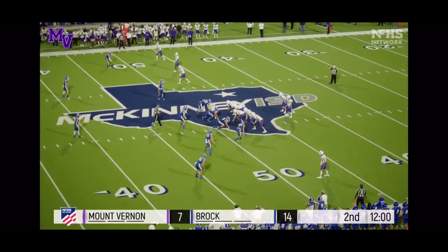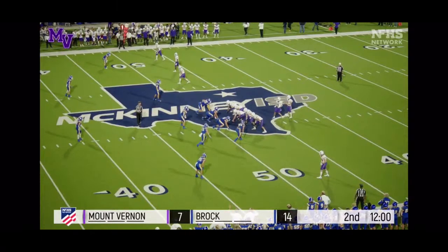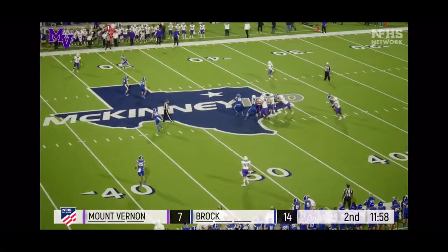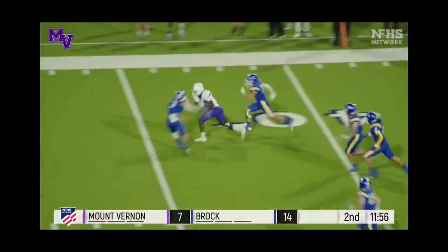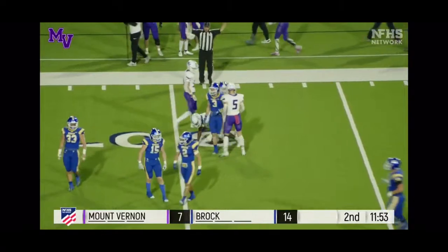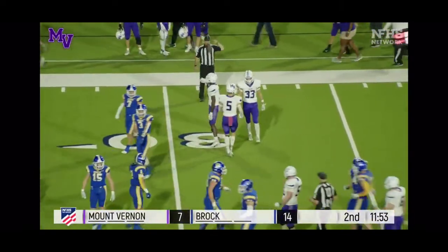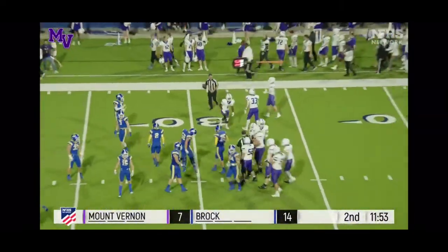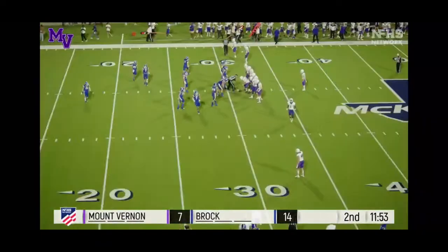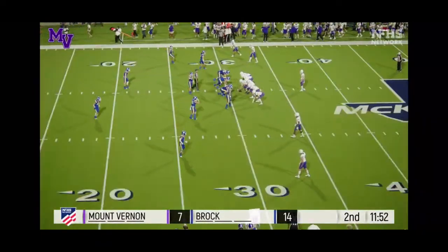Whistle's blown. We're ready to go. Snap Bennett. Time in the pocket. Looking for Horton. He's got him. And Jaden Horton bringing it up to the 30. Maybe a yard shy indeed. First down, Mount Vernon.